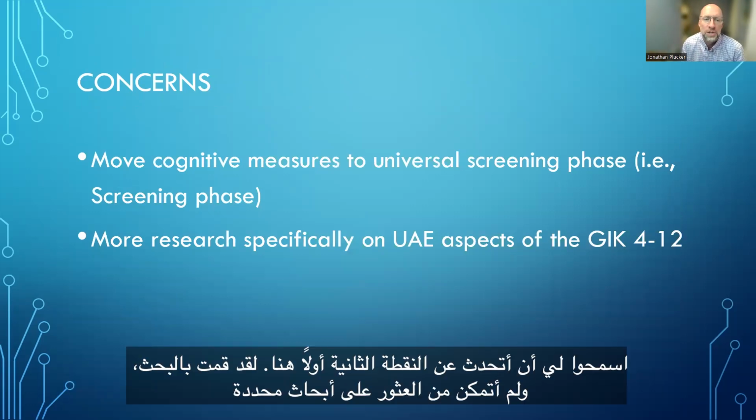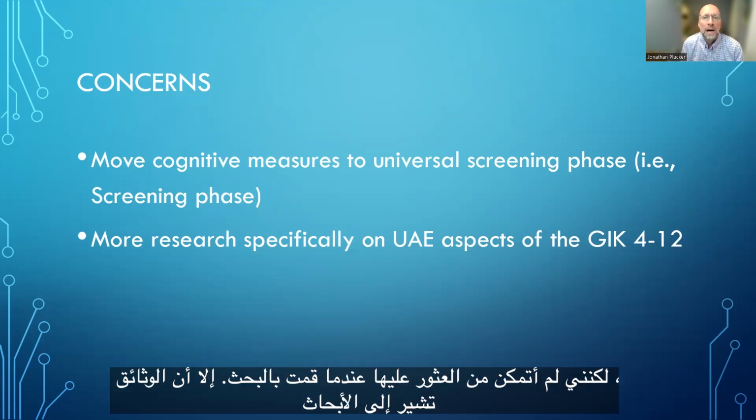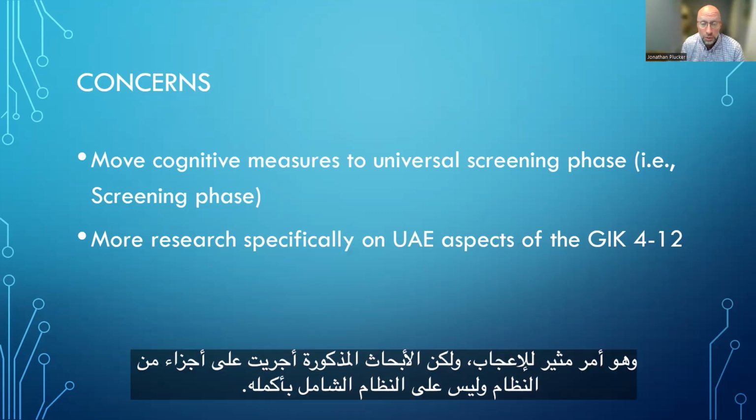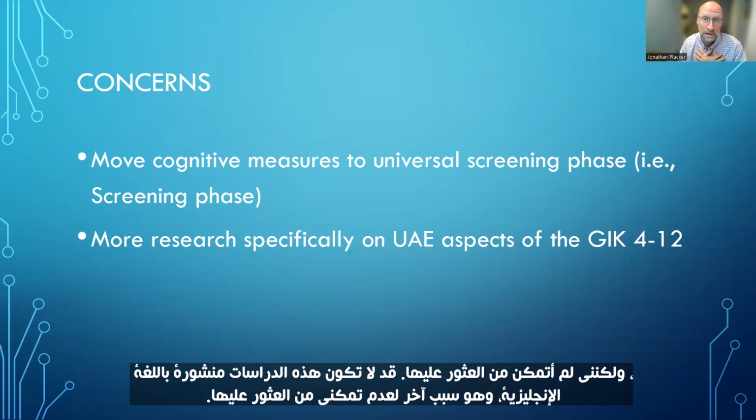Let me talk about the second one first here. I did search. I couldn't find research specifically on the comprehensive use of the gifted identification kit with UAE students. My sense is that research is there, but I just couldn't find it when I looked. The documentation mentions research, which is impressive, but it tends to be research on slices of the system and not the whole comprehensive system. So I think having one or two studies on that would be very helpful. And it may very well exist, and I just couldn't find it. It may not be published in English, which is another reason why I couldn't find it.